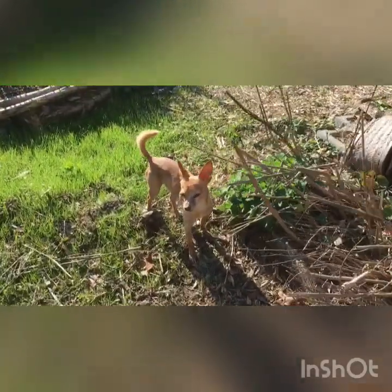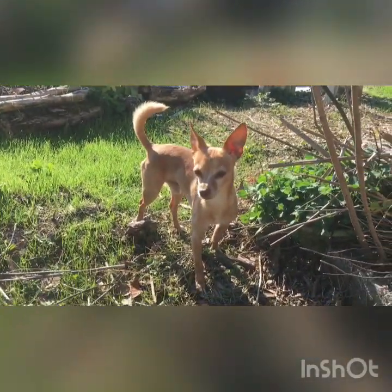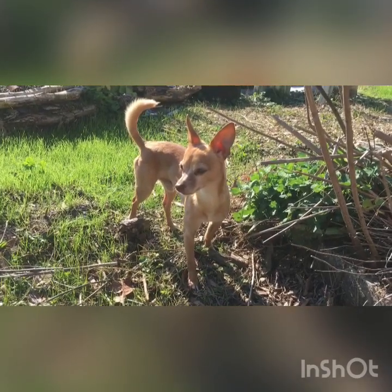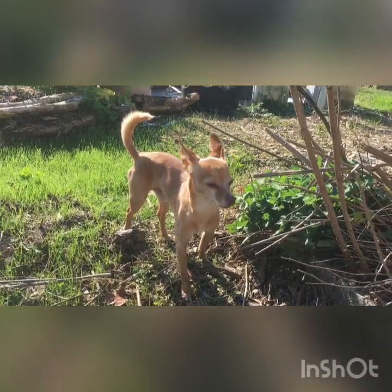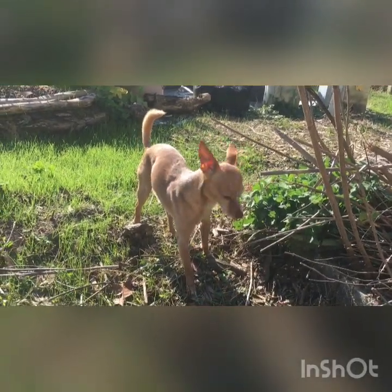Hey, farm dog. What you doing, bud? Doing farm dog stuff? He's a father now. He'll be bringing home his daughter in a week or two. He had 3 kids, 2 daughters and a son.